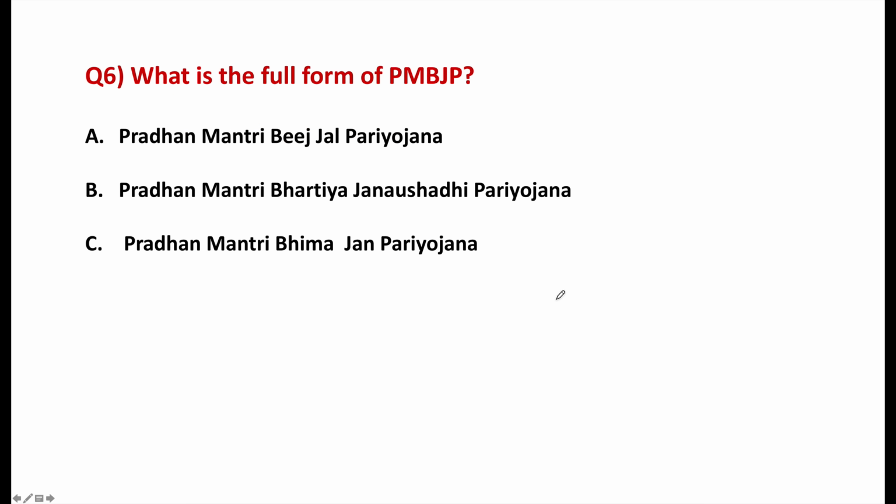What is the full form of Pradhan Mantri PMBJP? It is called Pradhan Mantri Bharatiya Jan Aushadhi Pariyojana. The same scheme, under the aegis of which we have the Jan Aushadhi stores throughout the country to give affordable and quality medicines to the masses, especially the poor people.